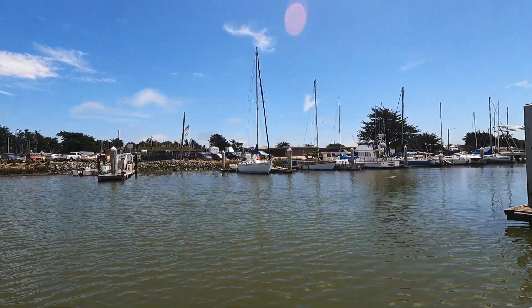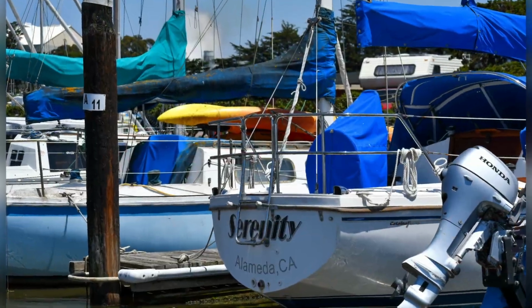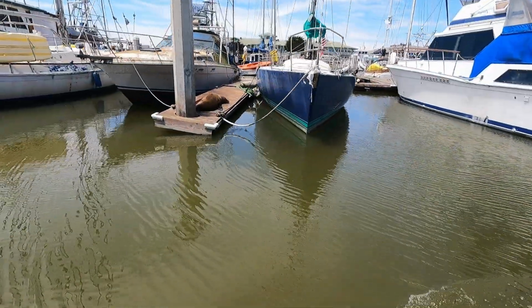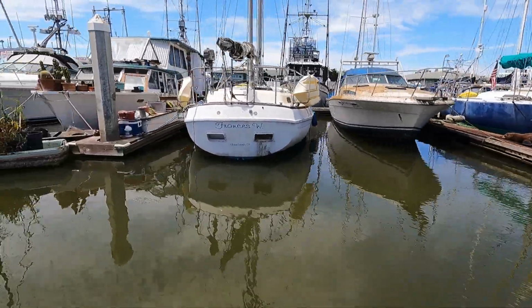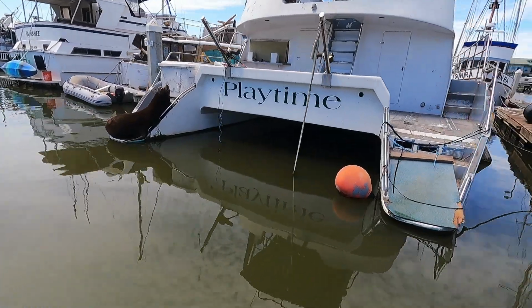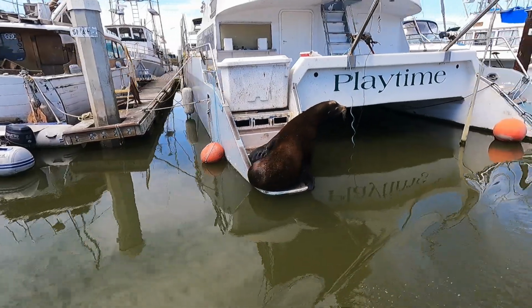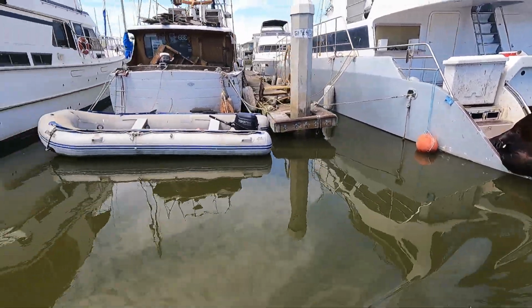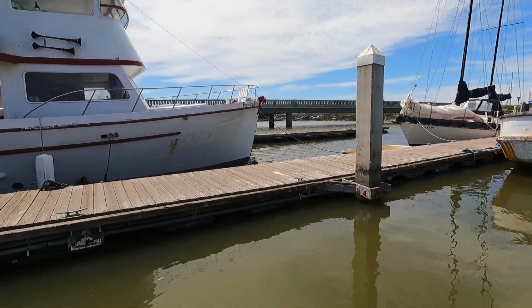Even if you're not much of a boat person, this is one pretty marina, with its old boats and new ones. And there are lots of walking paths along the slough and to the beaches from here. That guy was here last week too. Thanks for the welcome, big guy.